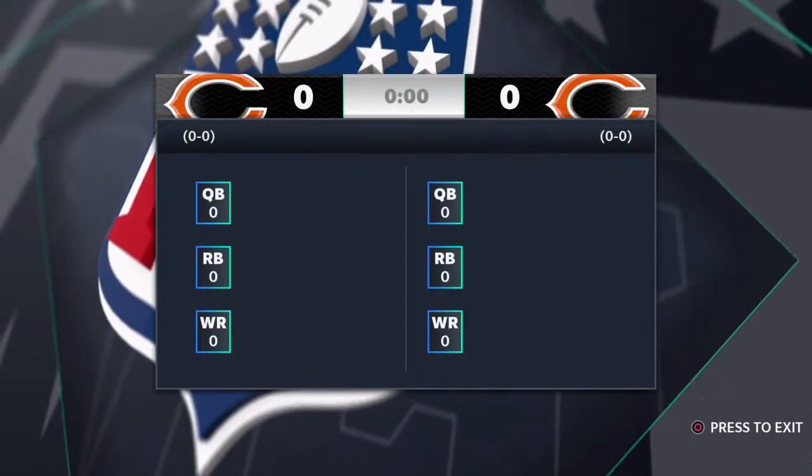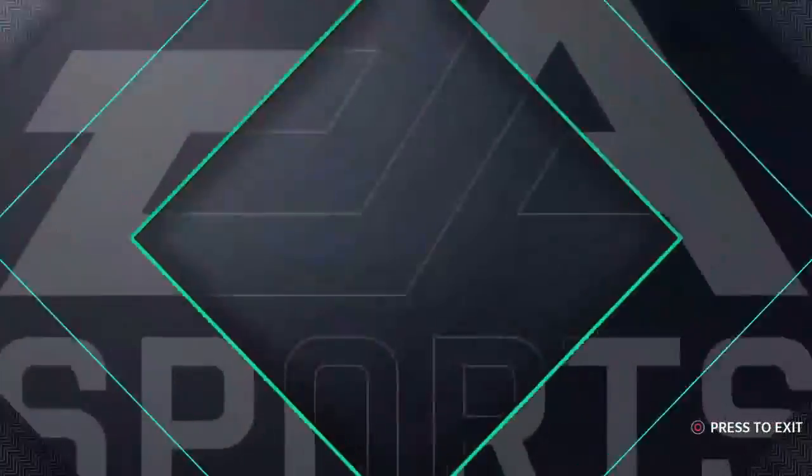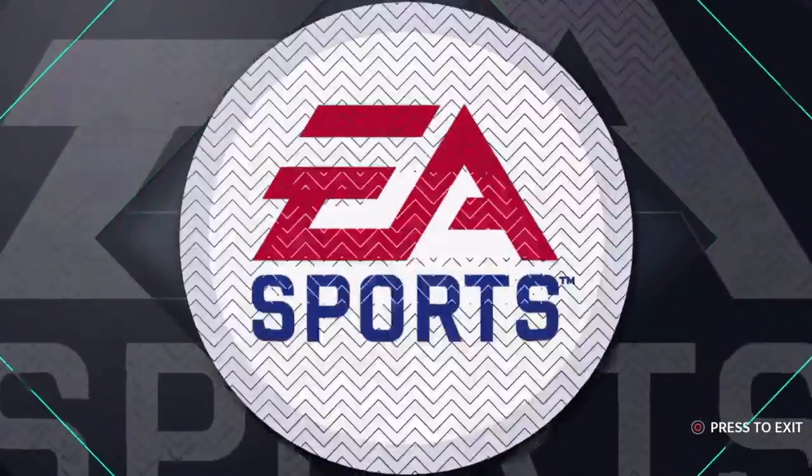Lastly, let's check on one final game for you. And you can see they are scoreless as they play the second quarter. Meanwhile, in our game, it's been a defensive struggle. Which offense can break through in the second half?